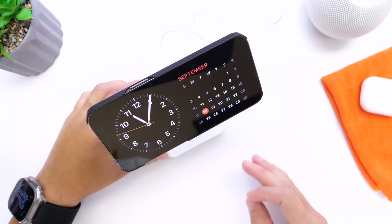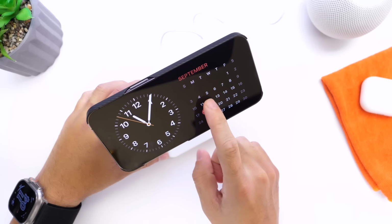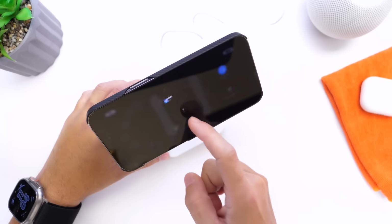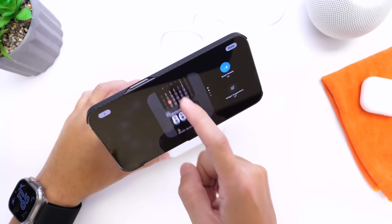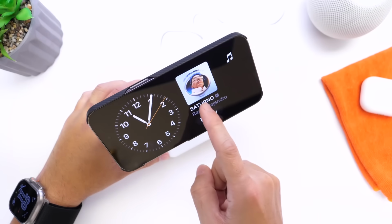And last but not least, one of the coolest features coming to the iPhone with iOS 17 is standby mode. Now, if you already updated to iOS 17, standby mode is enabled when you put your iPhone to charge on a nightstand or something like that. As you can see right here, you can customize it from having the weather. You can set things like reminders, the calendar. You also, of course, have the option to set music. This is probably one of my favorite features in iOS 17.